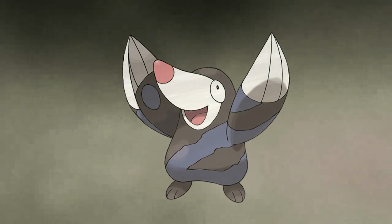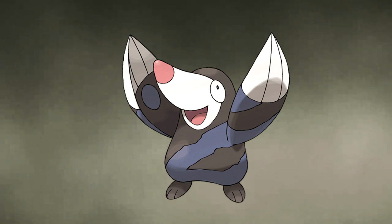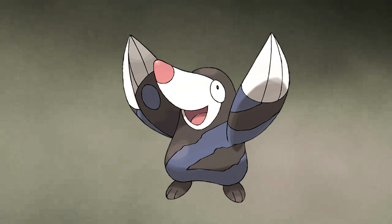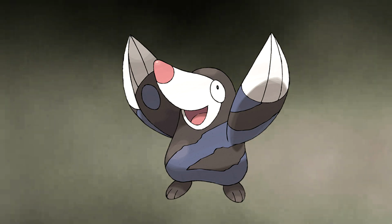Drillbur. Pokemon Black. It can dig through the ground at a speed of 30 miles per hour. It could give a car running above ground a good race.